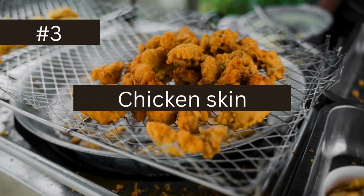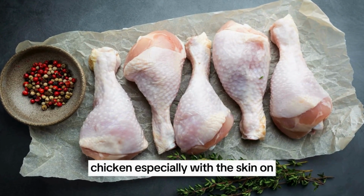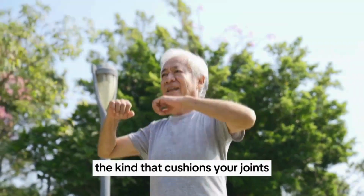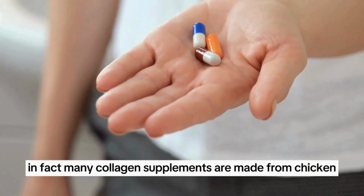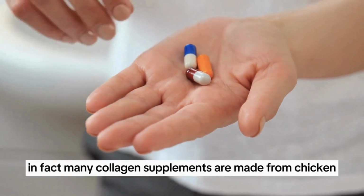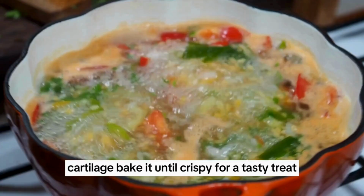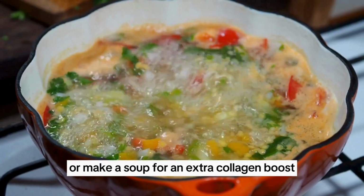3. Chicken skin. Chicken, especially with the skin on, is rich in type 2 collagen, the kind that cushions your joints and keeps your skin glowing. In fact, many collagen supplements are made from chicken cartilage. Bake it until crispy for a tasty treat, or make a soup for an extra collagen boost.